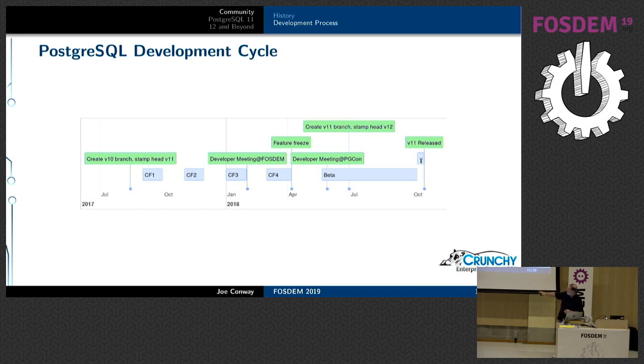We do that one month at a time, and we skip a month in between. So for Postgres 11, this was September, November, January, and March. This year we actually added a fifth one. We branched a little early, and for Postgres 12 we actually have five commit fests. We started a bit early, but this is pretty typical over the years. You also notice I have this developer meeting at FOSDEM, which is something we did this Thursday before we had the PG Day.